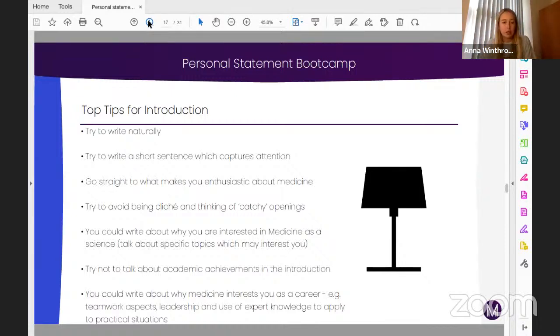Try to write a short sentence which captures attention. Go straight into what makes you enthusiastic about medicine. You want to get across straight away, this is my interest, this is my motivation. I'm really excited to be writing this personal statement. It's the idea you want to get across. Try to avoid being cliche. Think of catchy openings. You could write about why you're interested in medicine as a science, so particular topics you might be interested in. So it might be you're a budding oncologist and you're going to talk about how you're really interested in cancer biology, but you don't want to, like we said earlier, focus too much on almost giving a lecture about cancer biology.